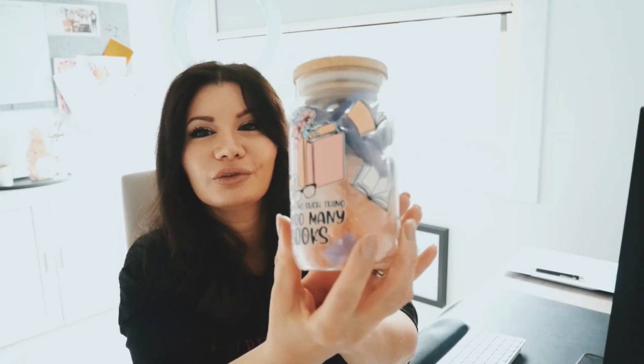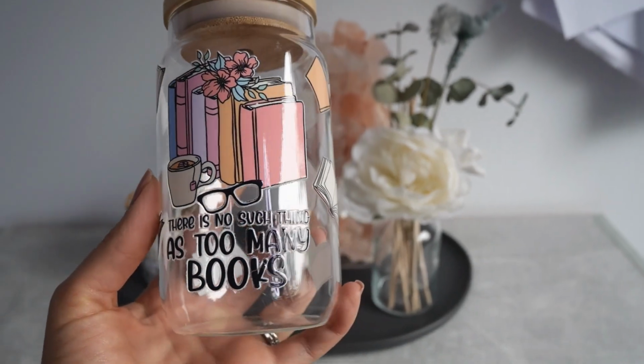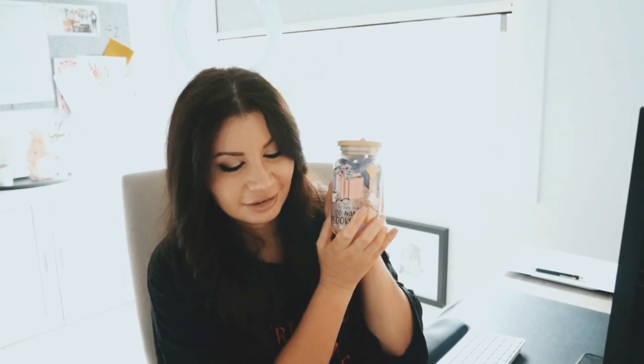Starting with this cute little jar that I made. Look how cute she is, right? She's so cute. First, we've got these cute little books. I love what it says here as well: there's no such thing as too many books. I agree, but that is how we got ourselves in this mess. So we need to rectify the problem. How do we rectify the problem? Let's get into the challenge.